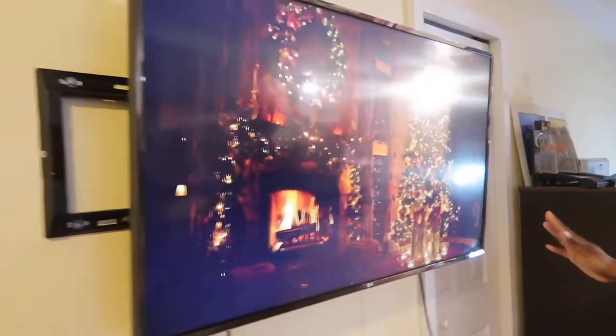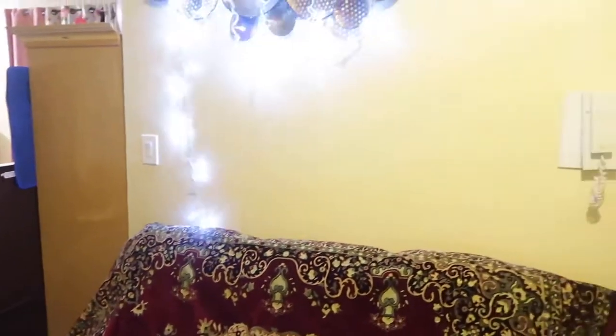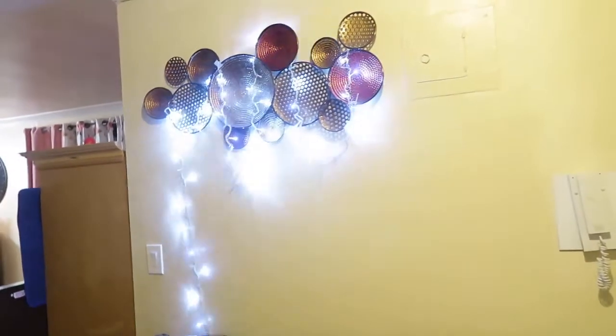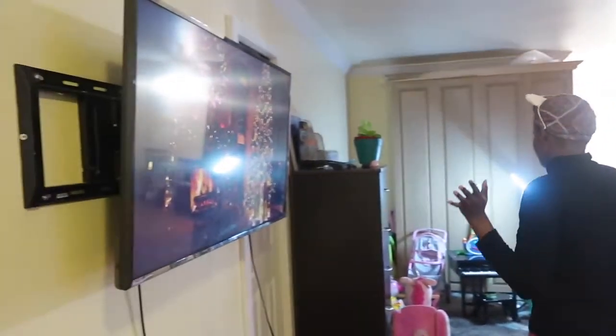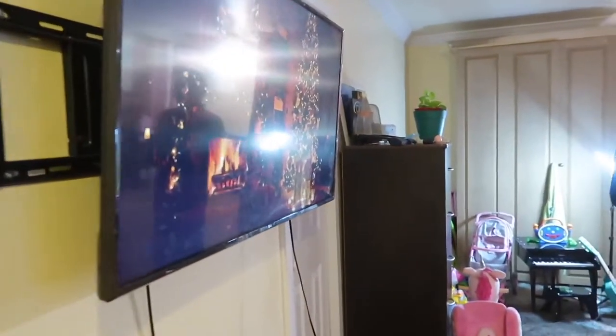So this is where we mount our TV on the wall, and then we have our little couch area. We made this into like a living room area where we can sit and watch TV, which is like separate from our bedroom. I'll show you the bed area.